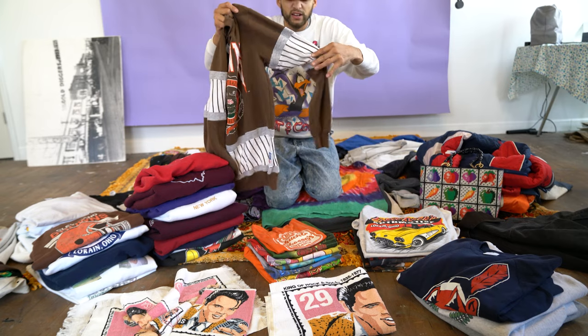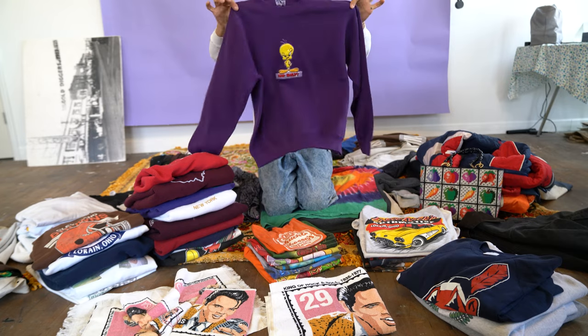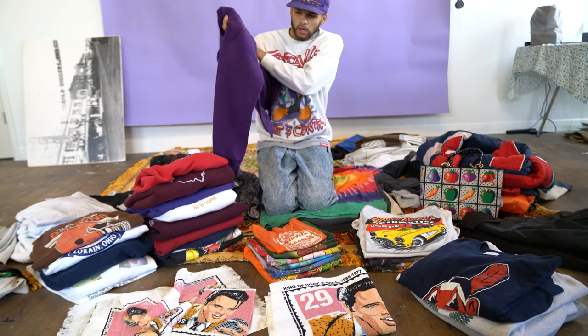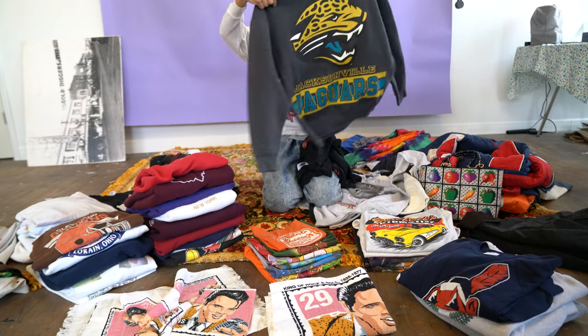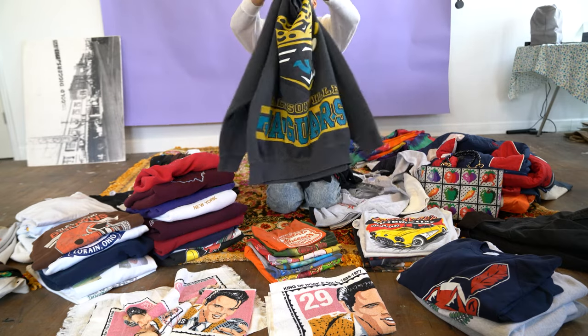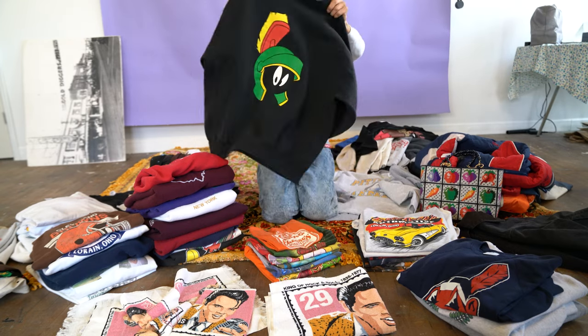This stitching right here is just super crazy. That's another favorite of mine. Got this Tweety Bird purple puff print. Got the real quick for this one.